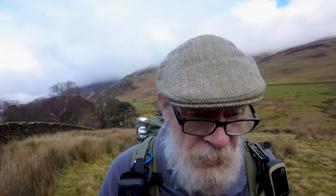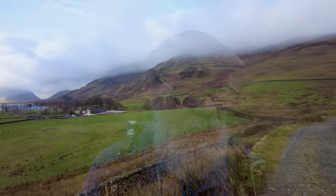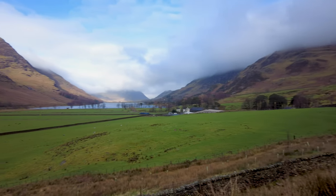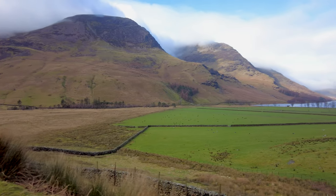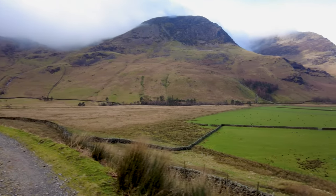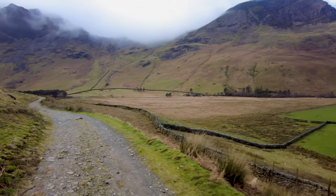which is at the most eastern point of Buttermere. I don't know whether, if we look down there, you can see the lake. That's the lake, but we've come down here and we're going to walk, or we started walking towards Warnscale Beck, which I'm hoping there might be some impressive waterfalls with all the water we've had these days, and working up the beck to Warnscale Bothy.